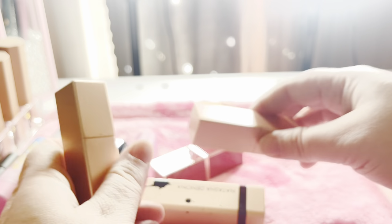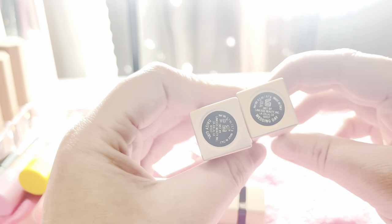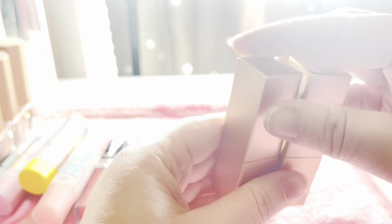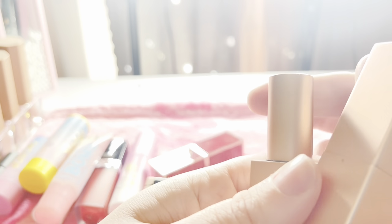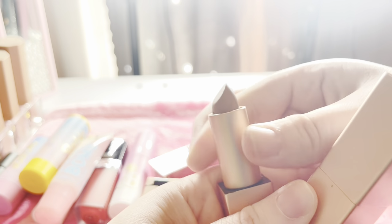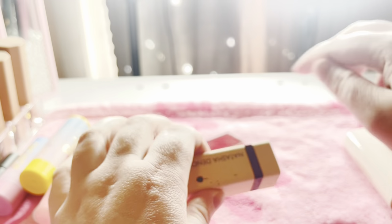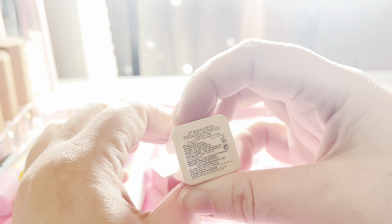So we'll just go through these quickly. I have two here by Lawless. I have Daisy Girl and Wedding Day. Both of these are pretty light neutral, so we're gonna hold on to those. This one is one of my favorites. It's by Natasha Denona and it's her My Dream lipstick. We're definitely holding on to that.